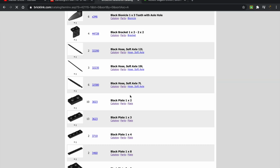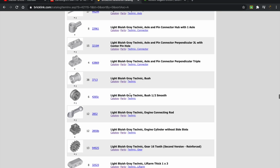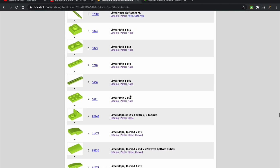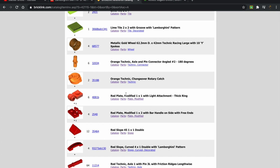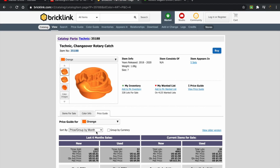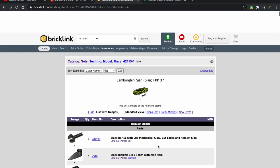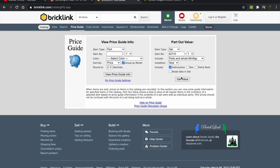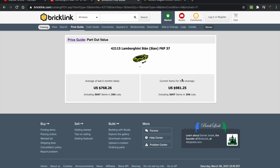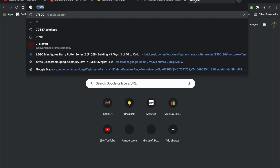I'm not going to go through all of this. Looks like a fairly standard set. Nothing's standing out just from this super quick overview. There might be some parts that are a bit more expensive than others. That's definitely $189. So not anything super expensive, I know. But let's take a look at the part out value for the set right now. $768.26. So that's not looking too good, to be honest.